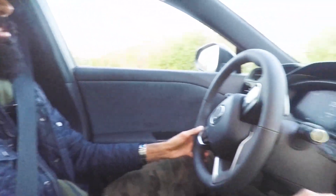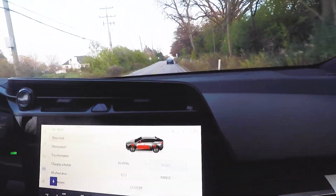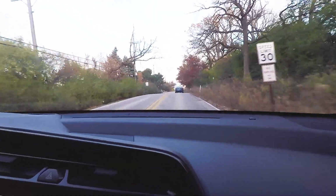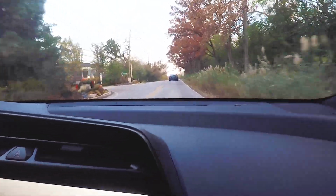It's probably gonna kill our range just by a little bit, but I wanna see if it has any fake noises and cool things. Oh yeah, that's responsive. Immediately. Oh, and you get more engine braking, with the regenerative system.